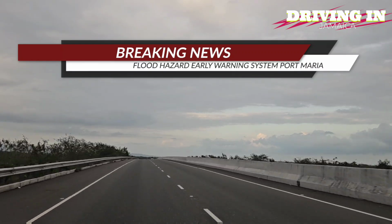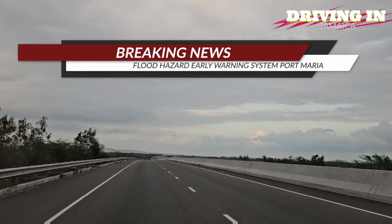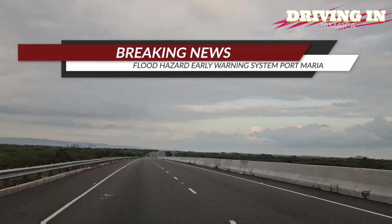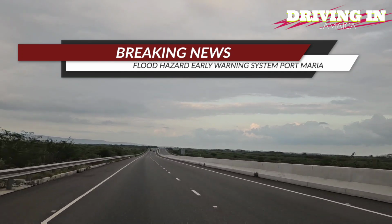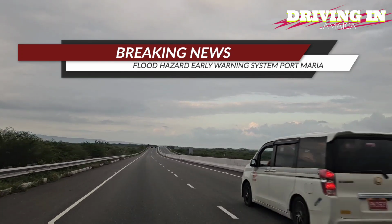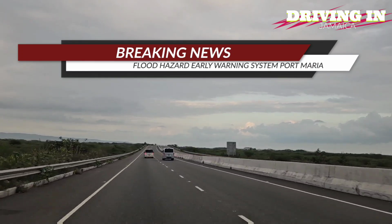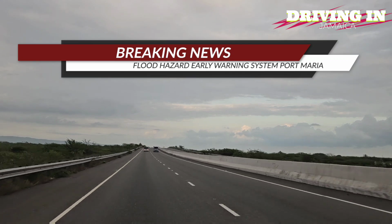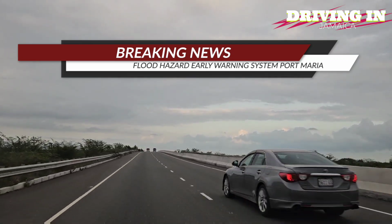Specifically, this will be comprised of a siren tower and can be automatically and manually operated. 2 automatic weather stations and 2 rainfall intensity gauges in the watersheds will be linked to the siren. Additionally, clearly identifiable evacuation routes with appropriate signs will be developed to ensure rapid escape from flood-prone areas, he said.